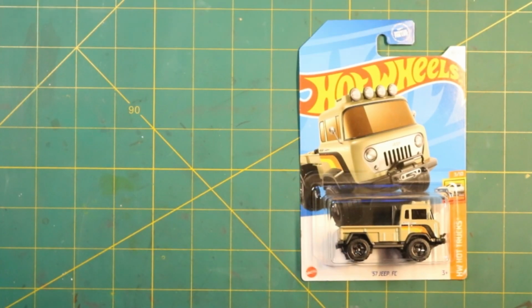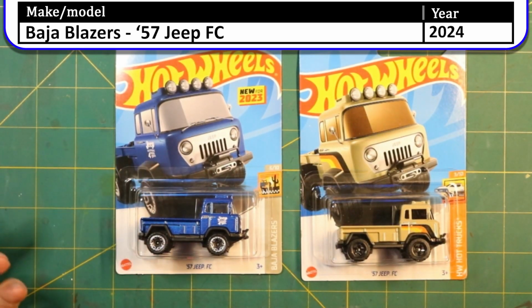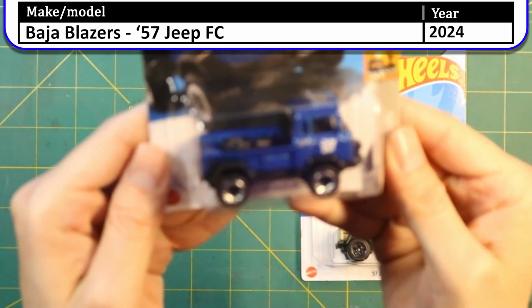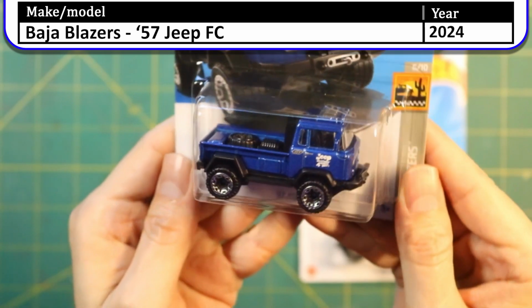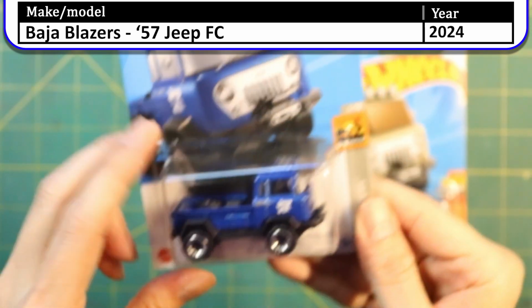But I also have the one for 2023. So here's the 2023 original model, and this one is the blue version. The blue is so eye-catching really, and the large vehicle makes it really cool. I don't know, which one do you like better? Leave it in the comments below.